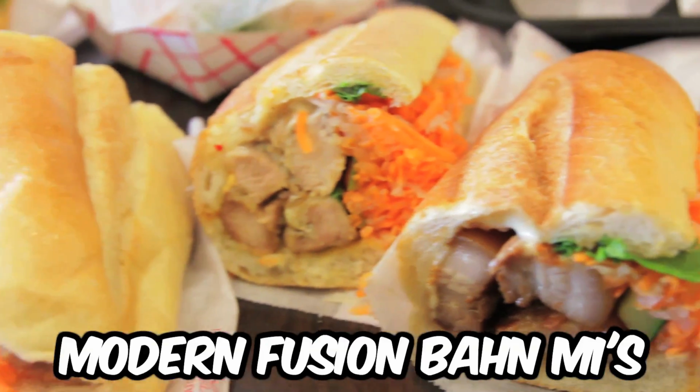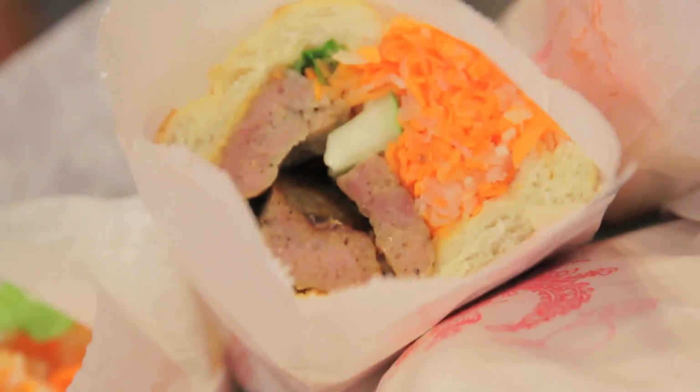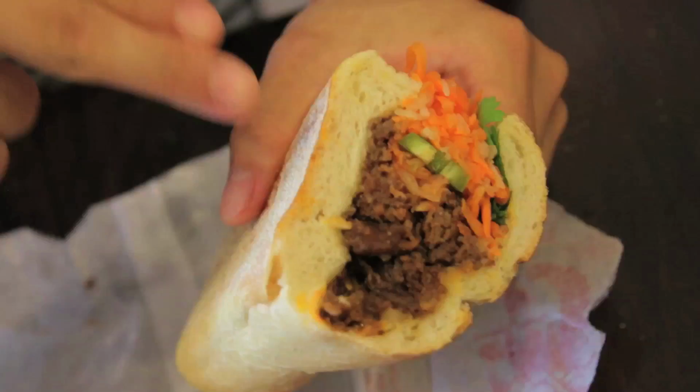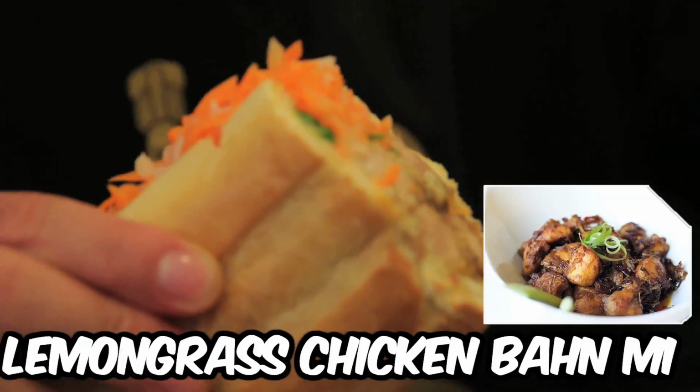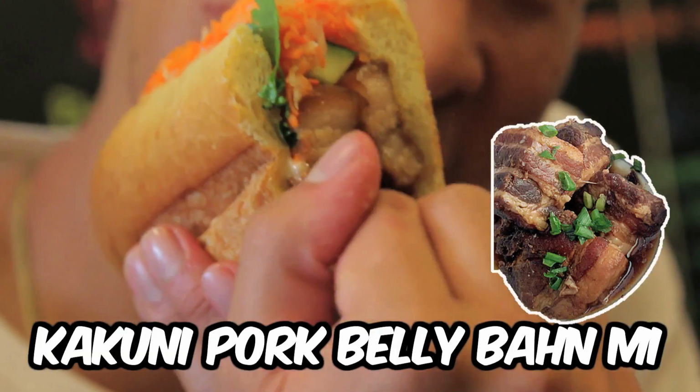Whoa! These are the modern fusion banh mi's. So on the outside, it looks sort of like your traditional banh mi, but on the inside, it's totally something different that you've never seen fused before with the traditional version. Me, I've got lemongrass chicken. Yo, this is, if you want to say it in Japanese, kakuni. It's slow braised Japanese pork belly all up in a banh mi.